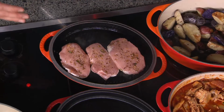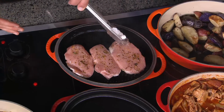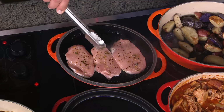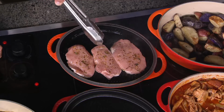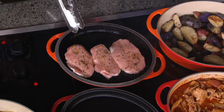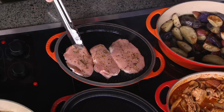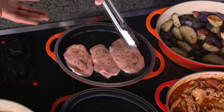Wanted to get your tongs here and just check him out. Oh, here's a good tip. If you go to turn meat in this grill pan and it's resisting turning over, it's not ready. It will let you know when it's ready. It absolutely will let you know. Because, Chef, this meat will actually turn loose on its own, won't it? It will. And that's the beauty of this cooking.